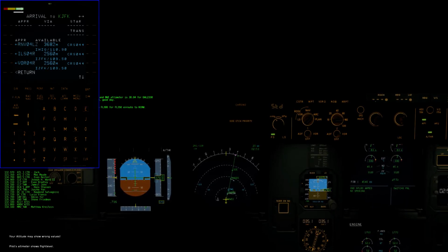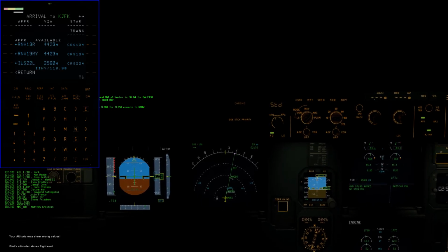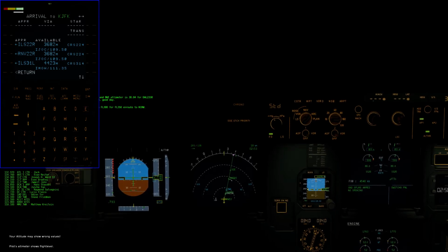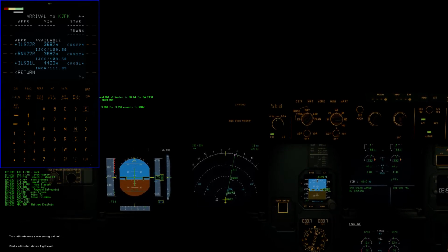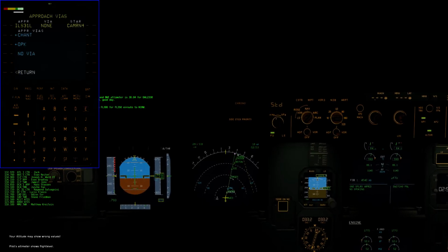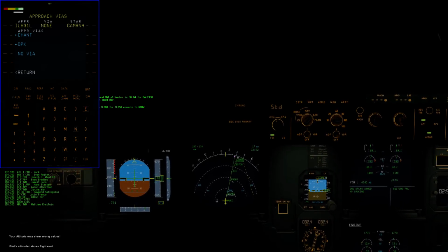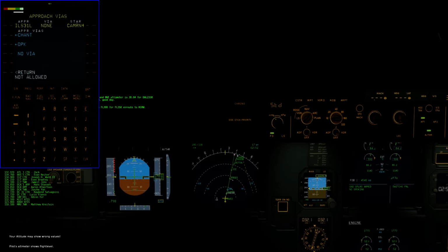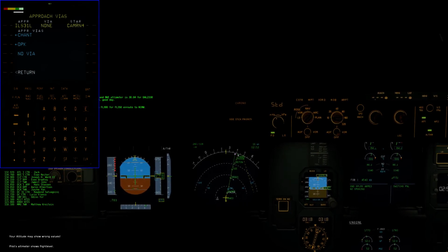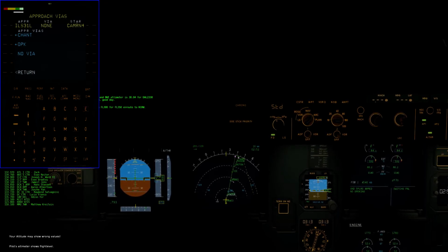I'm surprised he's in 3-1 with those type of winds. Yeah, I know. Although it's pretty much calm at 4 knots really, so. Yeah.